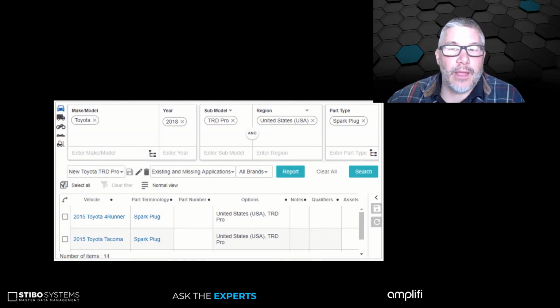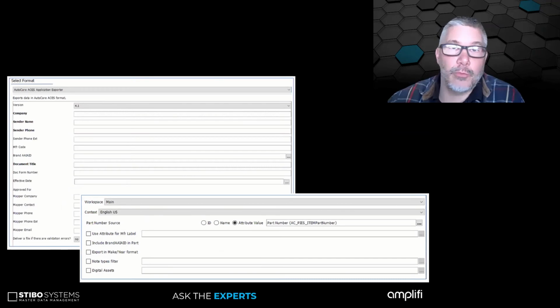Once the search criteria is selected, users can view, create, edit, and delete part applications along with many other aspects of the search results. If need be, it's also easy to create an Excel export from the customized search results just by clicking the report button. That'll export it for you. There's a lot to get into there, but that's just a high level explanation. Next up is the ASIS application exporter.